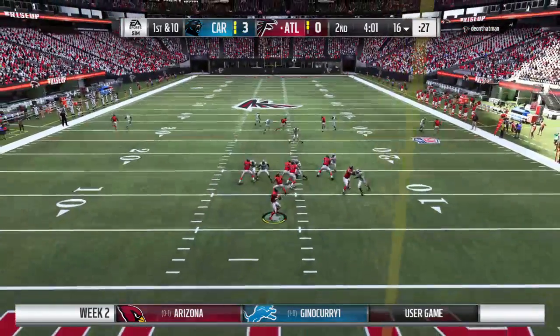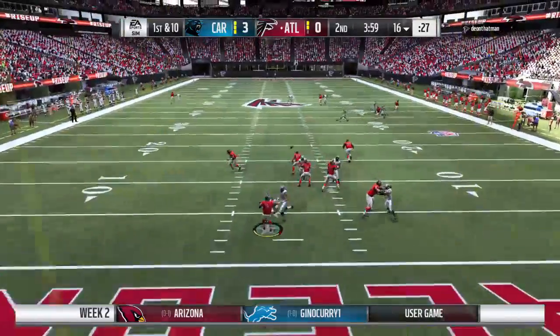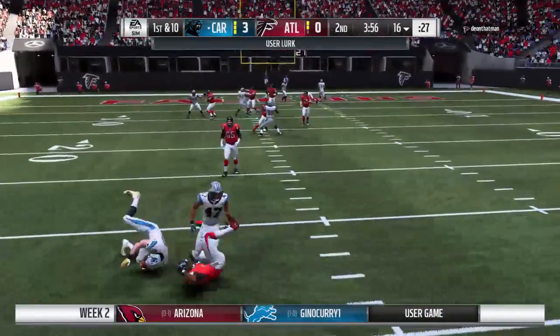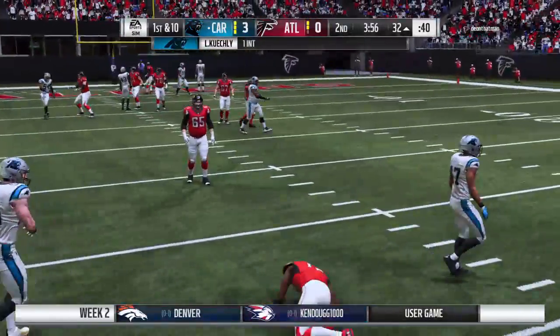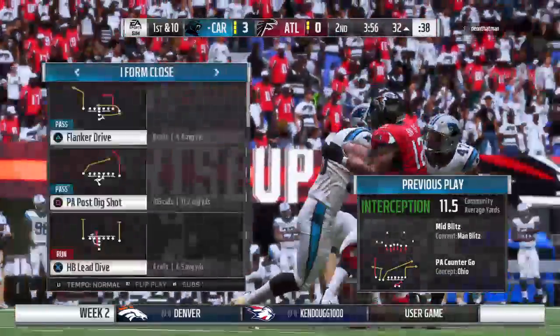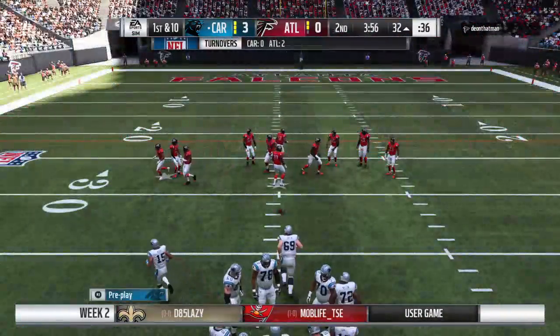Trying to shake off the interception. He'll look to throw. And he fires one that's intercepted. It's the Pro Bowler Luke Kuechly that picks it. And they are going to set up shop at the 32-yard line. That's now his second interception in as many weeks from his linebacker position.